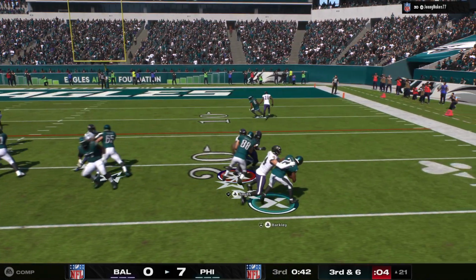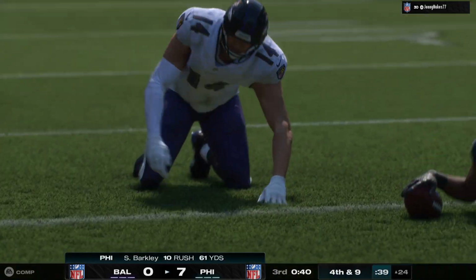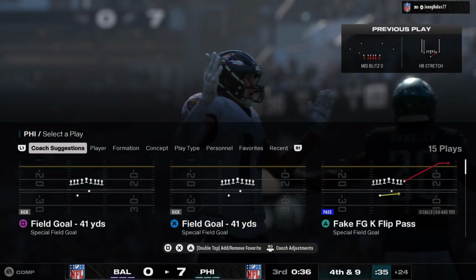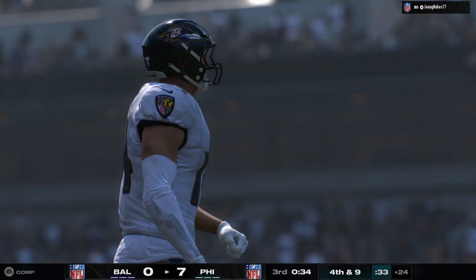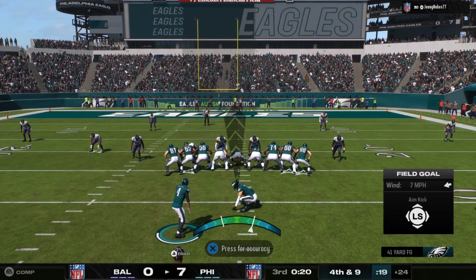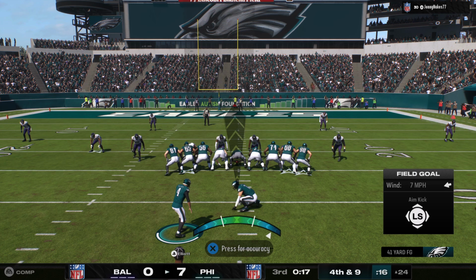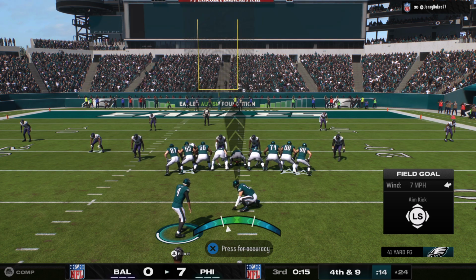On 3rd down, Barkley. And he will lose yardage and be backed up to the 24. Not at all what they envisioned on 3rd down. 3 yards in the wrong direction. So Hurts is off, and on comes Jake Elliott for the Eagle field goal. From the right hash, it's a 41-yard attempt.